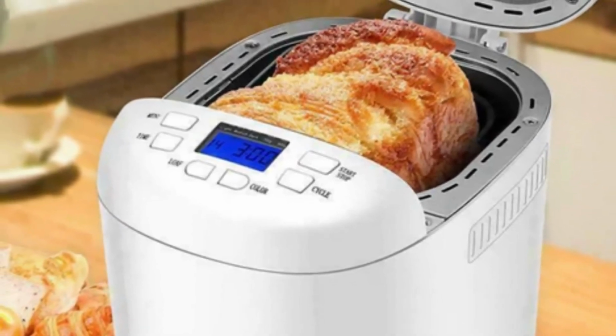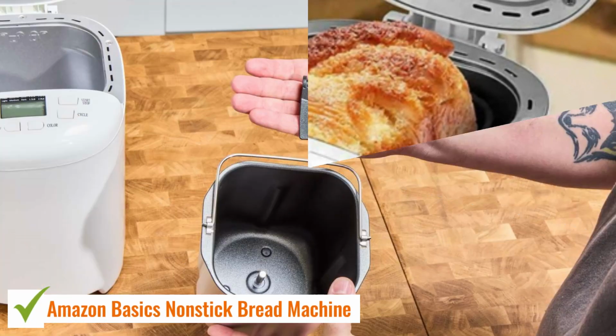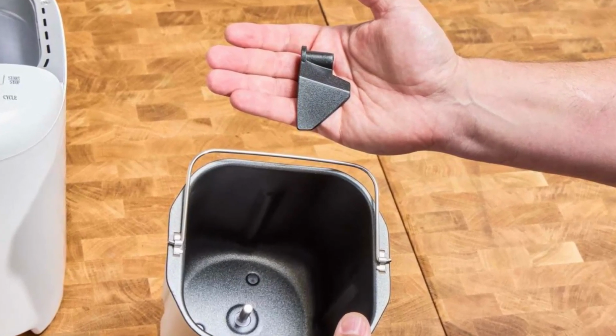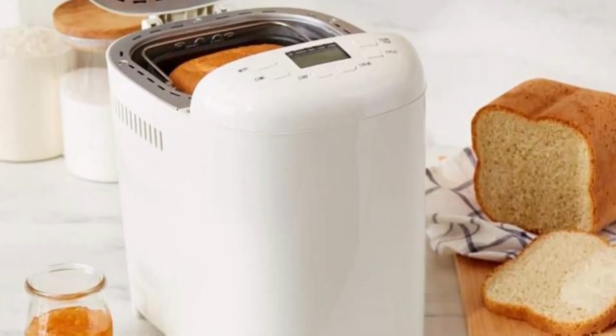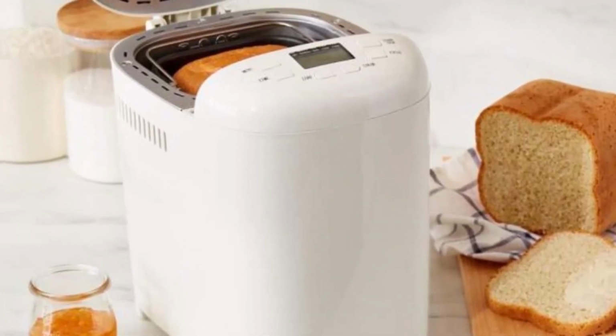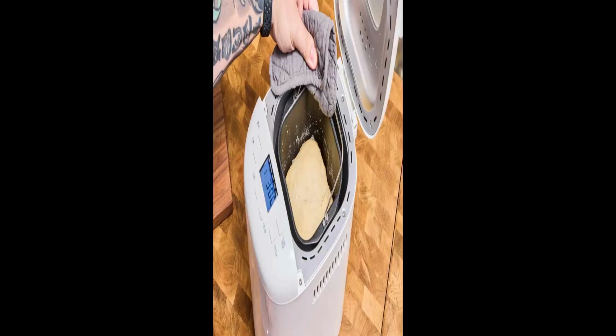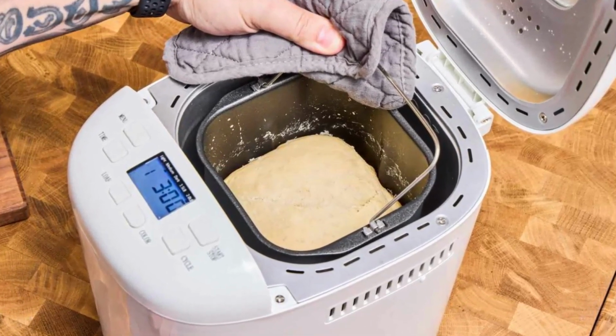Number 2. You get a considerable amount of functions for a small price with this Amazon Basics bread machine, which can create everything from gluten-free bread to a French loaf. During testing, we found the instructions to be clear, and we appreciated its ability to make specialty loaves such as whole wheat and gluten-free bread. We also found this machine's smaller size to be an easier fit for anyone who doesn't have a large kitchen, and we thought cabinet storage would be quite viable.